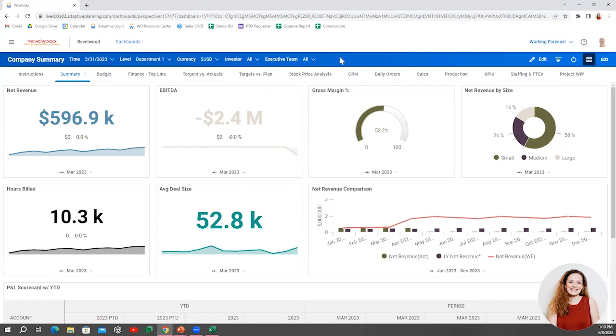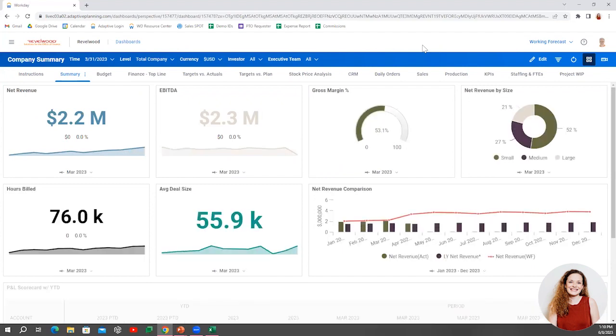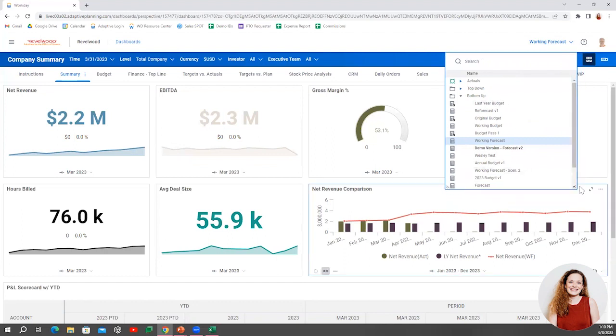The level structure is going to help you moderate that. And you can change the level structure at any point after implementation pretty easily. The other feature I mentioned was versions. So you do get an unlimited number of versions in Adaptive. So if you're thinking about those rolling forecasts, that kind of thing, this is a really great place to do it.